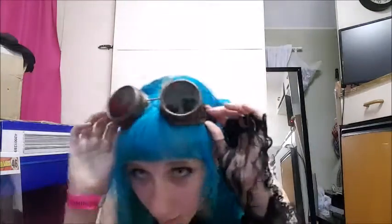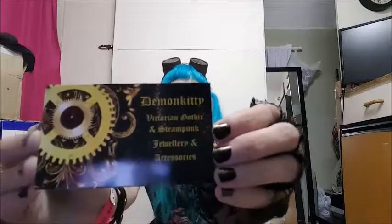Actually, I'll start with what I'm wearing that I got from Supanova. So here we have the nice steampunk goggles. Actually, I have the card for the stall I got them from. They have so many nice things at this stall, but I didn't have the money to just spend money at that stall. But this is the card.